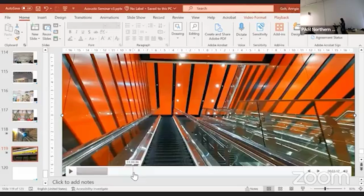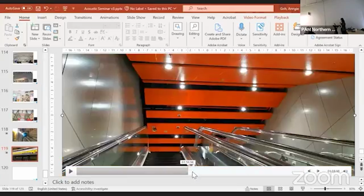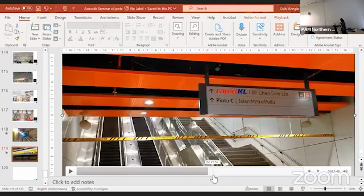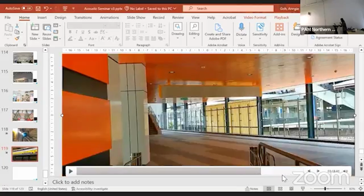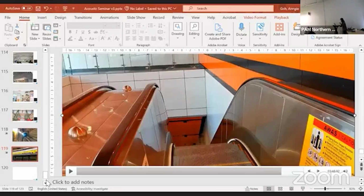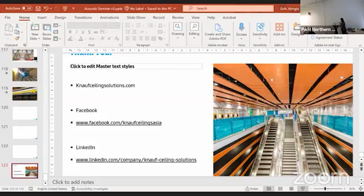Chansolin one is also similar, but there's one central piece of ceiling. In fact, it's required to be staggered, also with different colors, and we were coordinating with the client, coming up even with all the installation drawings, working very closely with the installer to complete this job. Okay. So basically, these are a few project references that we have successfully delivered using the solutions or the experience that we have. Right. Any questions so far?